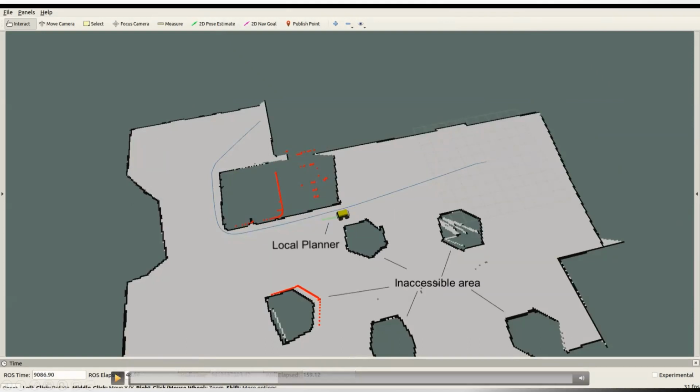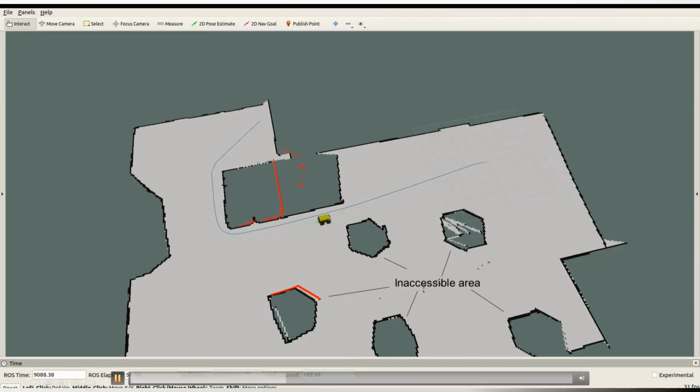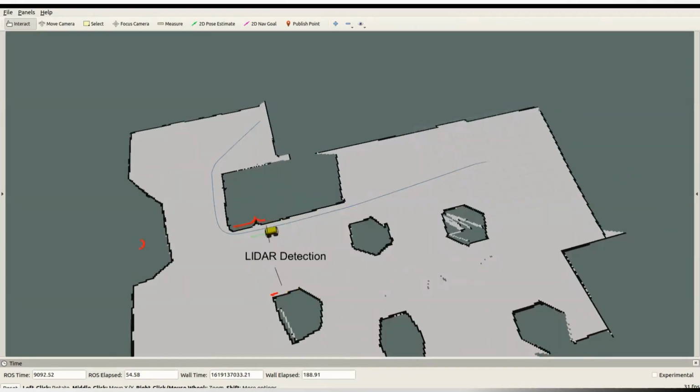So here, the green line is indicated by the local planner, and the inaccessible areas are not highlighted, or they are blank with empty voids. And this is pretty much the path that the robot cannot go into. So a lot of the white areas the robot will be able to traverse, and its hardware will be able to detect that it can take a path in those areas. And this is all done independently by the robot, not by the user. As we go more, we see that the blue line is the global path, which is the overall path of the robot. And lastly, the red lines are just what the lidar is detecting from the robot's lidar sensor.